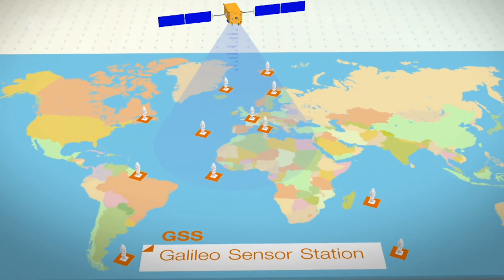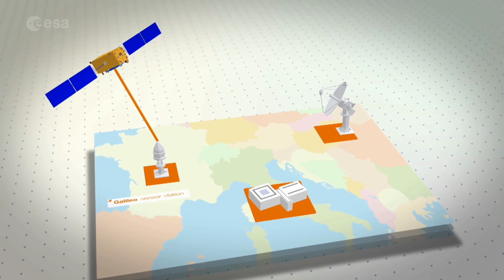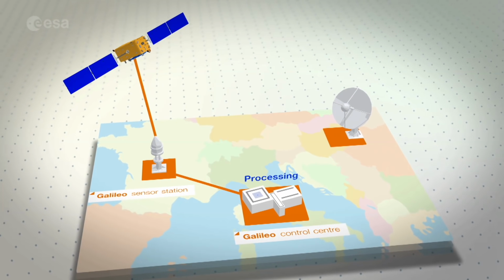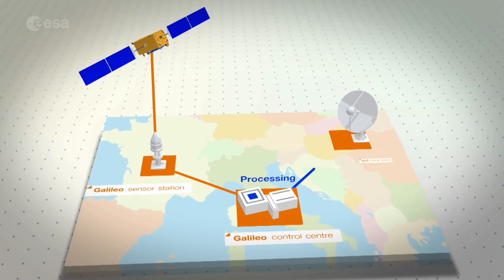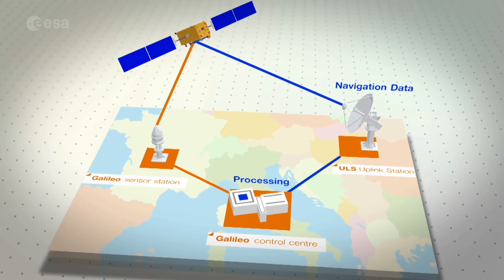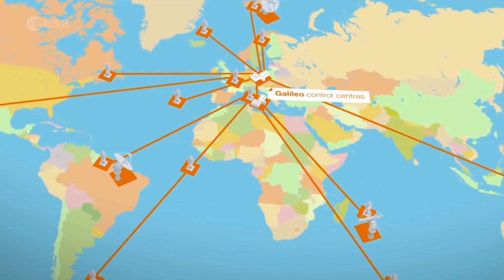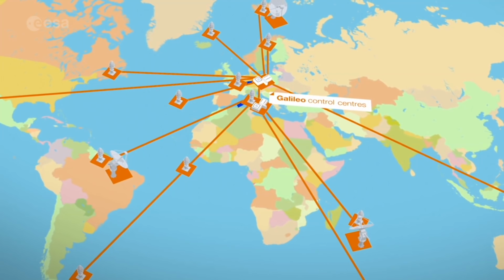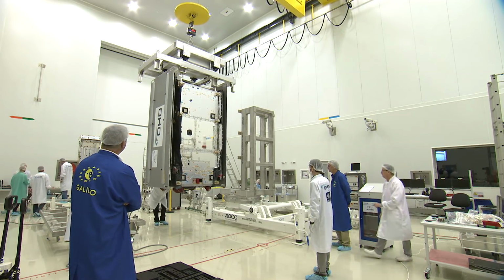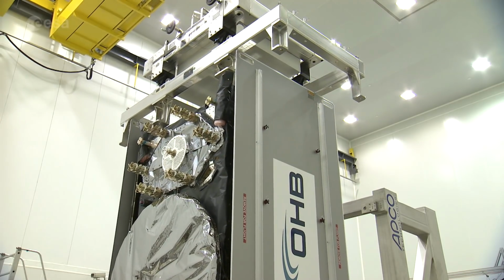Another part of the ground segment are the Galileo sensor stations. They receive the timing and position signals produced by the satellites and send these back to the control centers. There, the satellite data is processed and the navigation is sent back to the satellite via the 5 uplink stations located around the globe. It is this complex network that allows Galileo to provide navigation data with pinpoint accuracy to the users. Today, ESA is working on the ongoing deployment of satellites to complete the constellation by 2020.